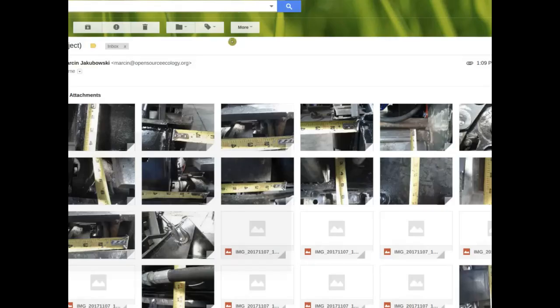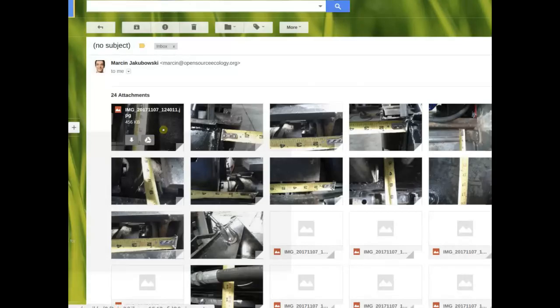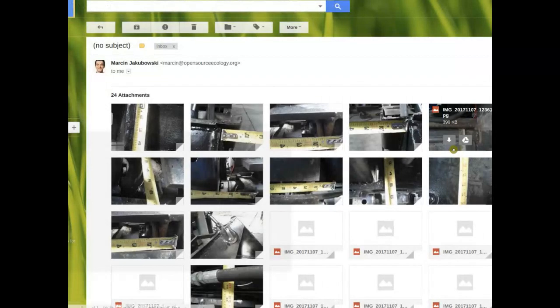Let's take a look at all the relevant dimensions on the MicroTrac that are different. The CAD is the pre-build CAD, and since the build, you want to make sure that we've got all the updated information on what we changed and so forth. So I'm going to go through about 75 pictures here and talk to you about all the dimensions. All right.